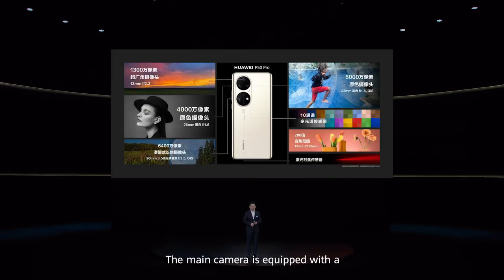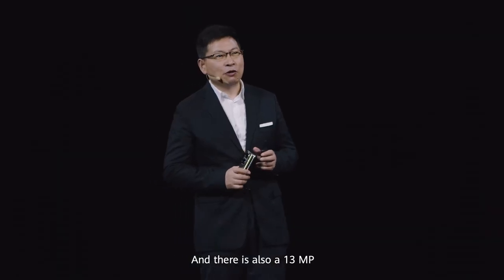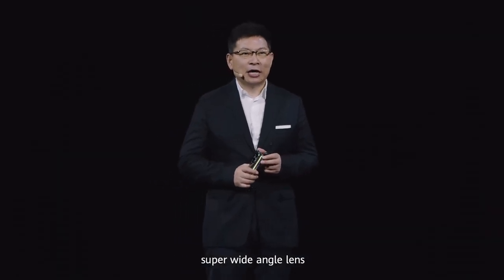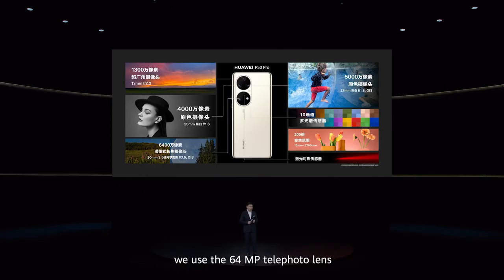The main camera is equipped with a 50MP large sensor supporting a large pixel, large aperture, and OIS. The main camera unit also contains a 40MP monochrome lens. These two units form the main camera module, and there is also a 13MP super wide-angle lens. In particular, we use a 46MP telephoto lens capable of 3.5x optical zoom. It enables the P50 Pro to support 200x zoom range.